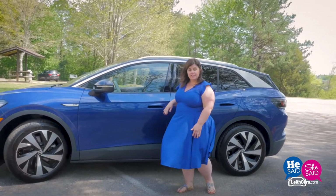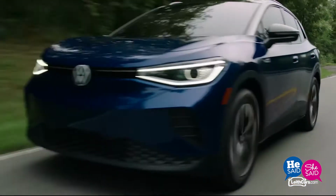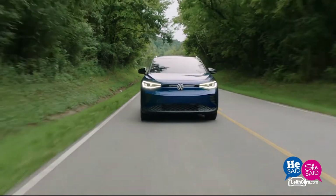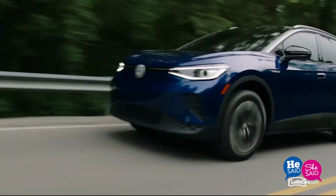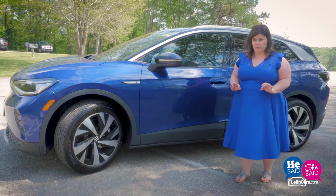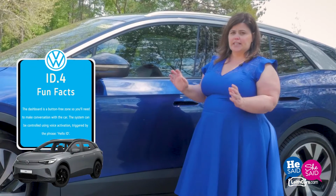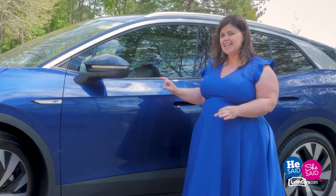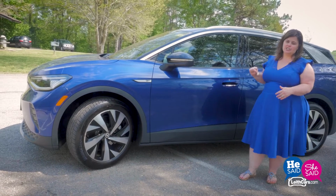The ID.4 that we're driving today is the well-equipped first edition vehicle. This one's retailing for about $45,000, but first edition sadly sold out in just 8 hours. This ID.4 and the current ones that are out now are rear-wheel drive, but there is an all-wheel drive version coming later this year. When you get to the base model, the Pro, that's the base trim level, it will get about 260 miles of battery. But the Pro S and the first edition get 250.